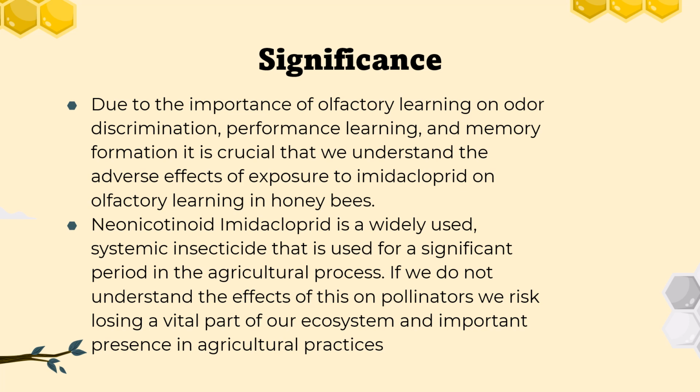It is important to understand how important olfactory learning is in bees. It influences foraging behavior through odor discrimination, remembering which flowers were good pollen sources. It is equally important to know how imidacloprid negatively impacts olfactory learning. And it is important to understand that if we continually expose honeybees to this pesticide, we could lose a vital part of our ecosystem and an important presence in agricultural practices.